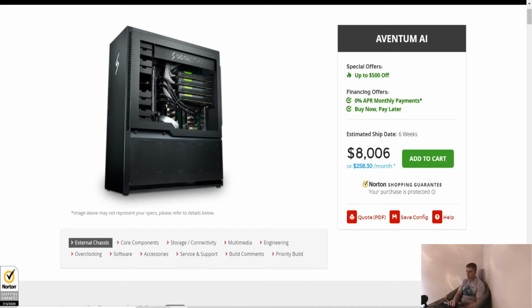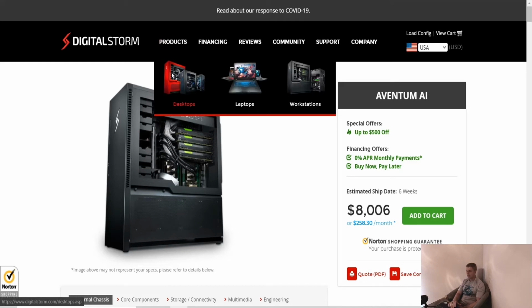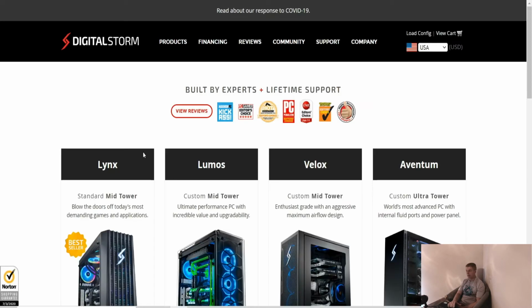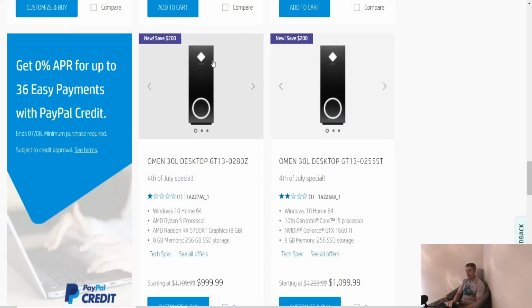So moving on from Digital Storm, there's a lot of other options in here, and maybe you'll find one that piques your interest. I just personally think it's not a great value for what you get compared to some of the other options. So next one we have up here, I went to HP, and I guess it's just a big box computer manufacturer, and they've been around forever.